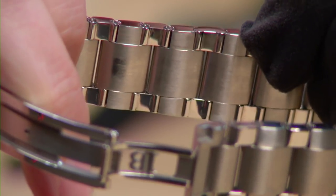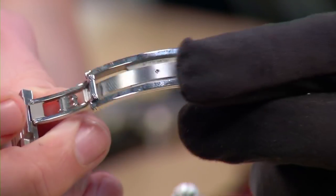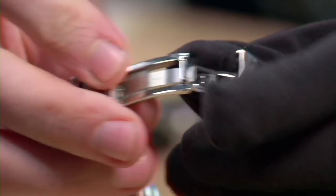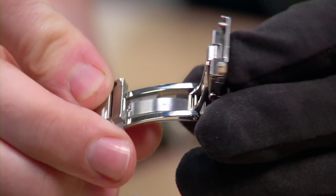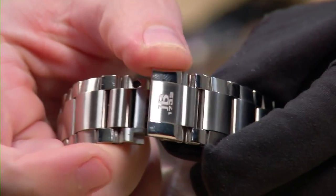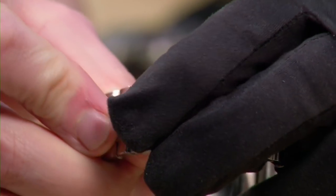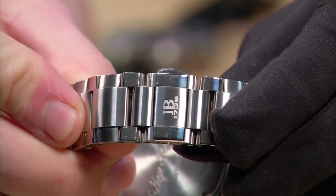It can vent the wrist too. The spring-loaded leaf spring system that's used for closure snaps it shut like a Richard Mille. But then, unlike a Richard Mille, it also has a trigger that you have to manually depress to open the clasp, so you get two degrees of security with the leaf spring closure and the trigger.